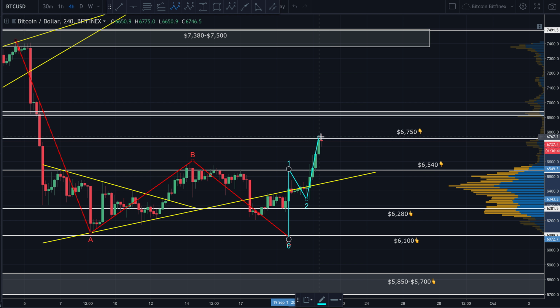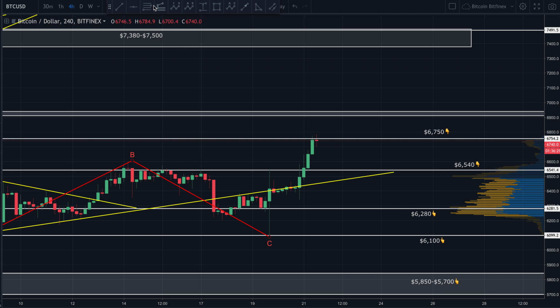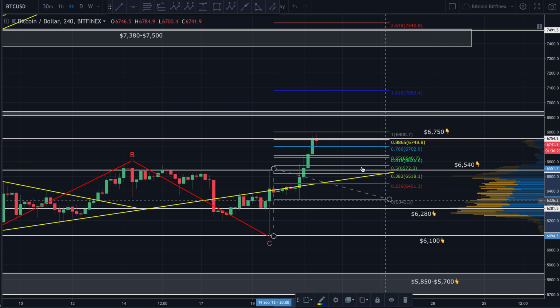I think that if this count is correct, and that's a big if, guys, it's going to have to come up somewhere up in here. Let me explain. So if I pull my fib, again, assuming that count is correct, and I'm not saying that it has to be, but let's just assume for a second it is, we pull our fib extension.